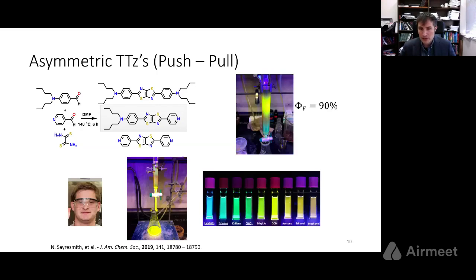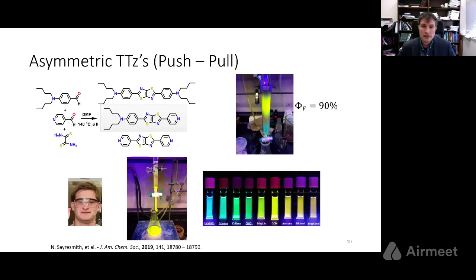But what was interesting is that middle compound, not only did it show the solvatofluorochromism, the other compounds don't, it also has the highest fluorescent quantum yield. So these are very, very bright solids, bright materials in solution. In fact, the fluorescent quantum yields were almost above 90%. They change a little bit depending on what solvent they're in.